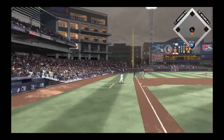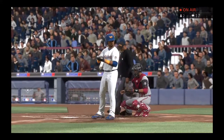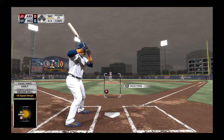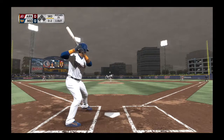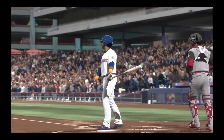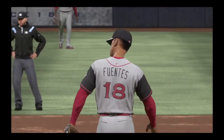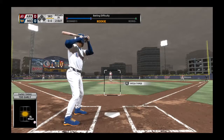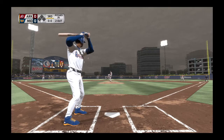Chop foul over towards the coaching box. Into the windup. Here comes the 0-2 pitch. A swing and a miss for out number 2, and a ball he had no chance of making contact with. It's so hard to hit when you're behind the count 0-2, right? You have to protect for the fastball. You have to look for the soft stuff down and away. You're really at a disadvantage when you fall behind 0-2.